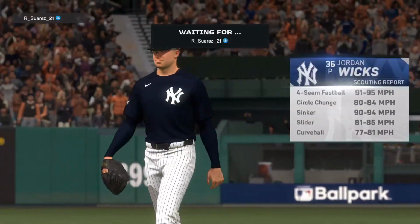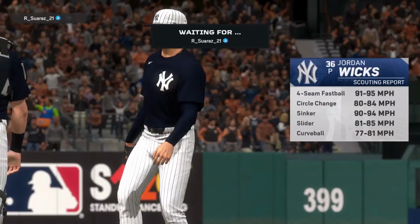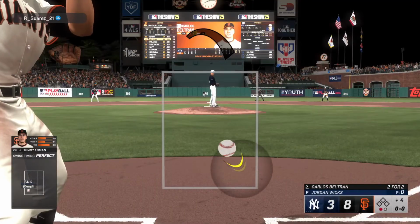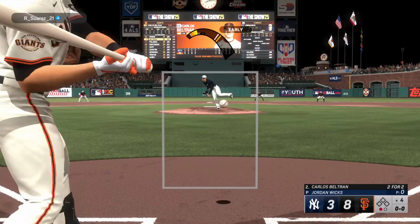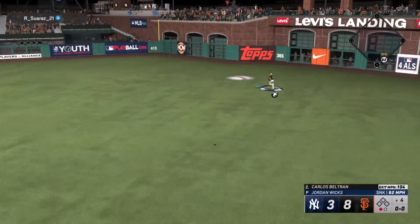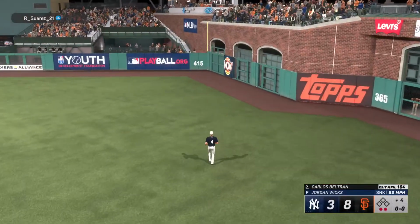And they add to their lead. It's 8-3. New pitcher on now, Jordan Wicks. Well, they didn't get much length out of their starter in this one, so they've got a lot of outs to eat up in that bullpen. I think they'll look for some length out of him right here if they can get it.